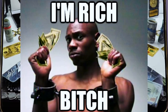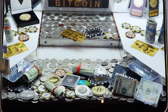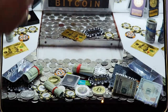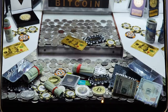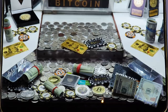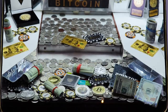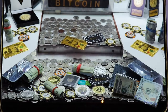Look, look, look, yes! I can't believe it. $100 chip, $100 chip, $50 chip, $20, $100, maybe $200. We are going to make up, and I'll give it to all you all that told me to stack this thing up. I gotta get this Bitcoin though, $7,000 chance. Even though the progressive, I have no luck.